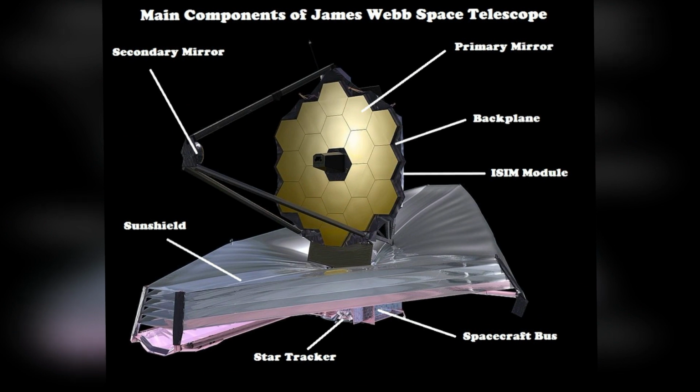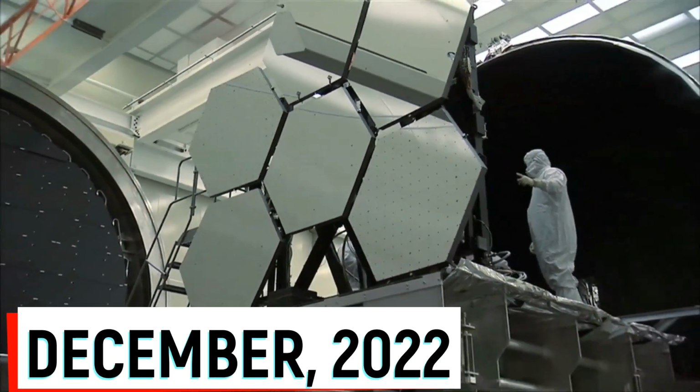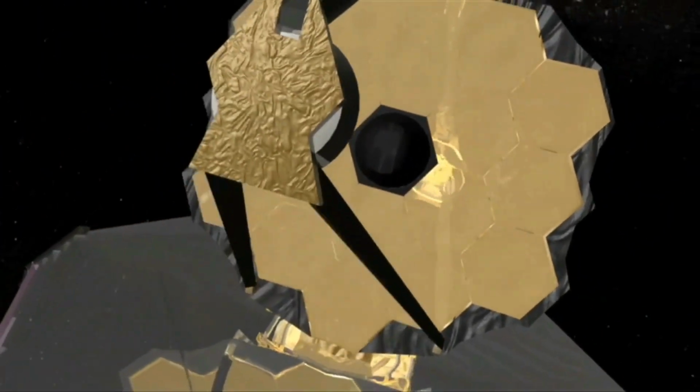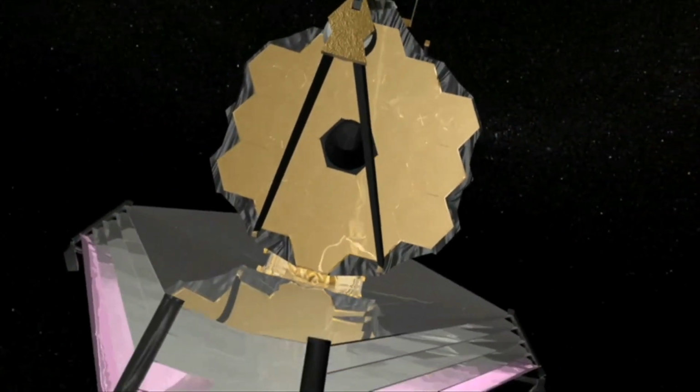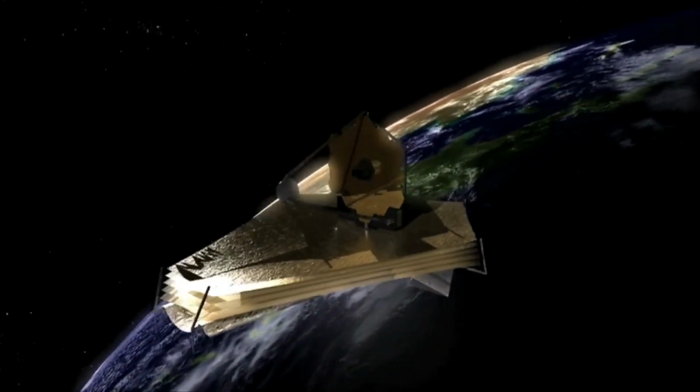According to NASA, this comes on the heels of another issue with Webb which occurred in December 2022. A software issue in the attitude control system caused some instruments to enter safe mode on December 7, with science observations being paused. That was fixed by December 20, when all science operations resumed.